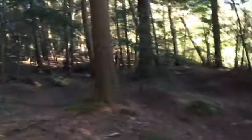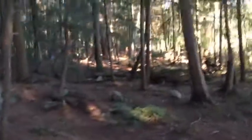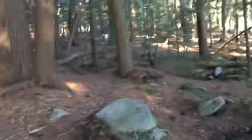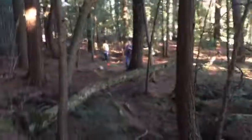So we're hanging the barrels and we want them at least 100 feet away from our campsite, just to be safe and also to protect wildlife, right? So there they are. Where's the bait? Yeah, that one would work.